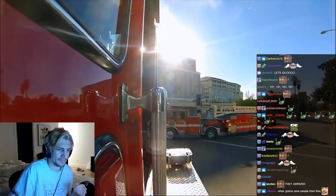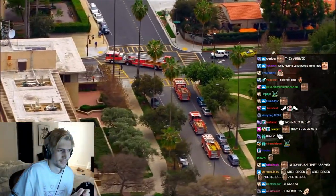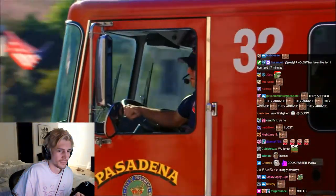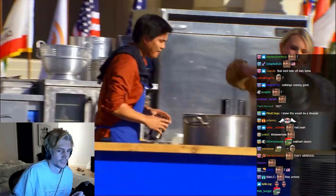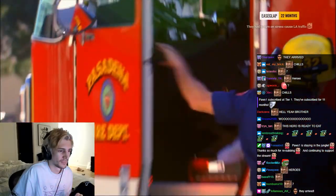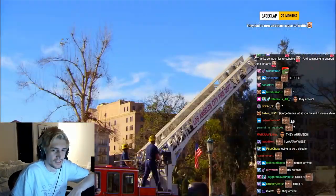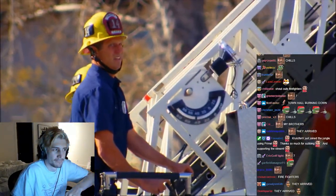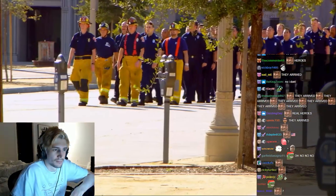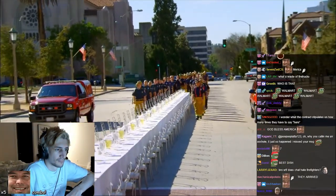Yeah, about that. Red team, blue team. Heroes are here. We got firefighters. Guys, you owe these heroes the best dish you have ever made. It's definitely one of the best experiences ever to have these fire trucks pull up and just to know that we have to honor these guys and girls and cook them an awesome meal. Let's go.